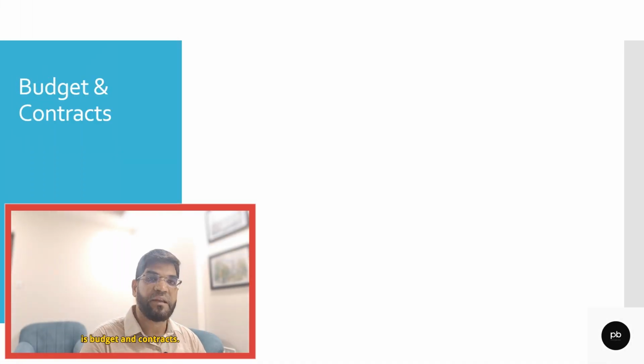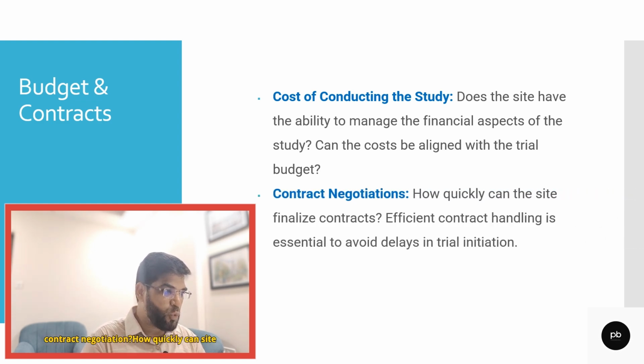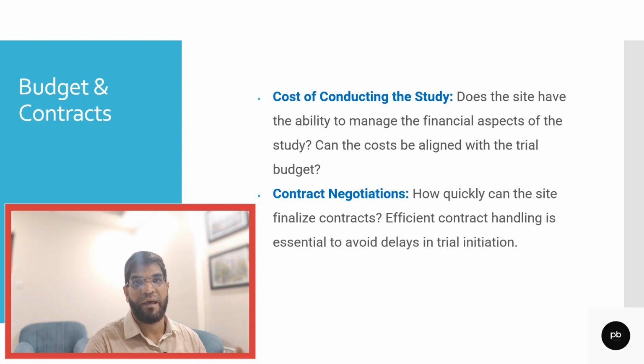Next is budget and contracts. So does the site have the ability to manage the financial aspect of the study? Can the cost be aligned to the trial budget? They should not come and say we are exceeding the budget. So they should be able to estimate the cost well in advance and budget well for that. How about the contract negotiation? How quickly can the site finalize the contracts? You have a trial standing at the door, and if you're delaying the contracts, it will definitely impact your clinical trial. So the site should be able to handle the contract efficiently without delaying the trial.